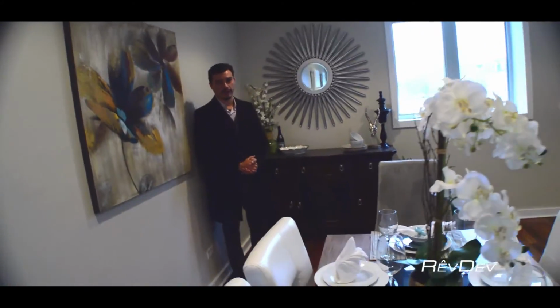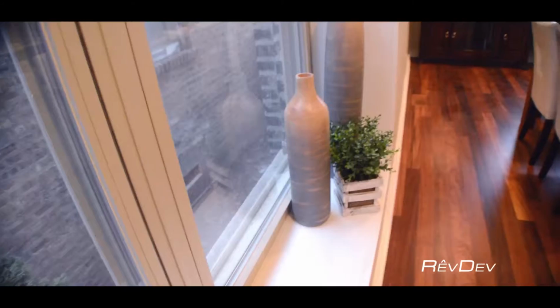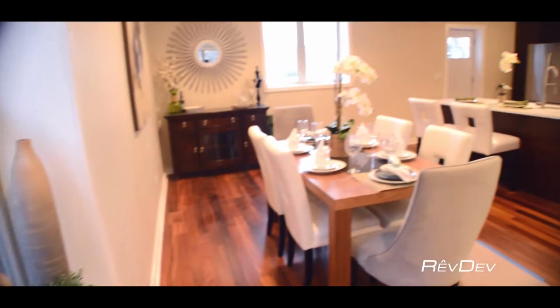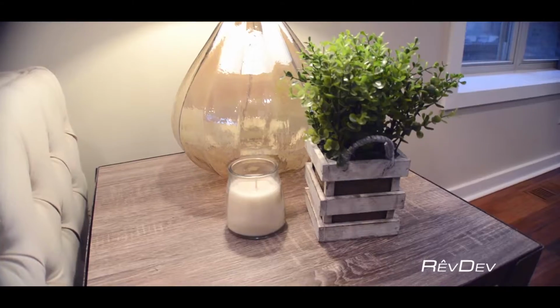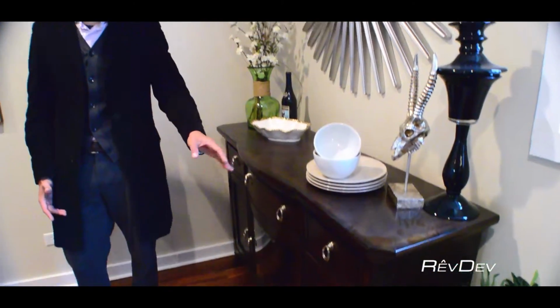Another highlight that we'd like to speak about is the staging. Staging is an integral part of the RevDev brand and how we choose to portray our projects. Phoenix Staging has a vision that clearly communicates the vision that RevDev communicates. Everything from the type of furniture selection, the accessories, the wall accessories, the furniture accessories, the foliage, everything from how it's set up. It gives people, and most people cannot see this far into a home when it's gutted.